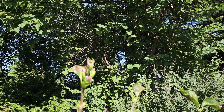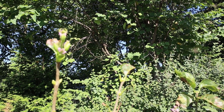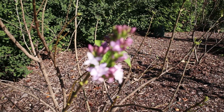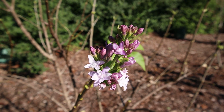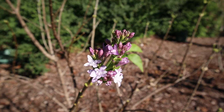And it seems that more blooms will appear in a few days. Amazing. Great, great surprise. And the flowers as usually smell wonderfully. Do you agree that this is a surprise to have lilac blooming in the fall?